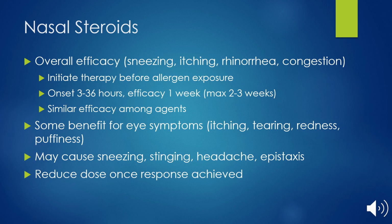And there's several different agents we're going to go over within the class, but they all have very similar efficacy. It's pretty much going to come down to price or patient preference. Like I mentioned, they're not as beneficial for eye symptoms, but can be a little bit of benefit, especially from the anti-inflammatory standpoint. So it may help with the redness or puffiness, but not as much as with the itchiness.